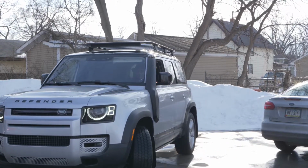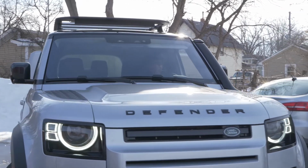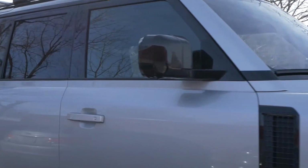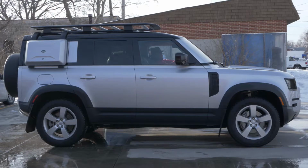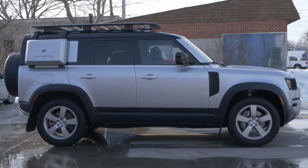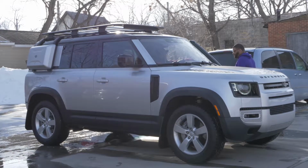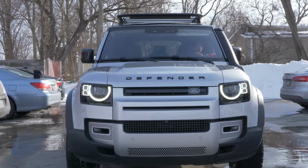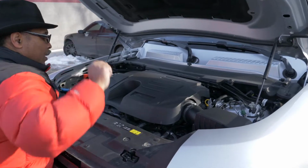Available in 6 trim levels, the 4-door Defender 110 SUV offers motorists the option of 5, 6, or 7 passenger seating. Base power for the Defender 110 is provided by a 2-liter 4-cylinder turbo gasoline engine that produces 296 horsepower and 295 foot-pounds of torque. Upscale models are moved by a 3-liter turbocharged inline 6-cylinder with electric boost that makes 395 horsepower and 406 foot-pounds of torque.